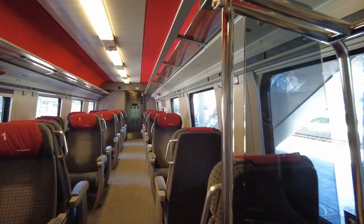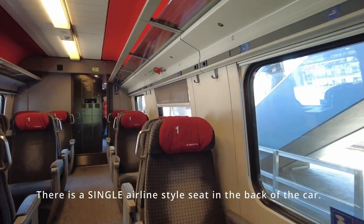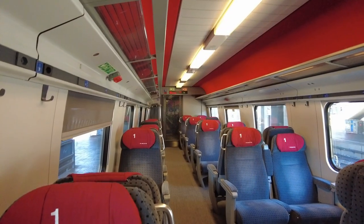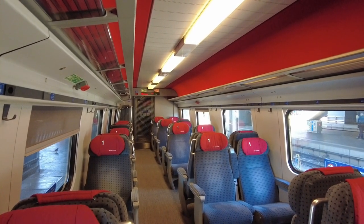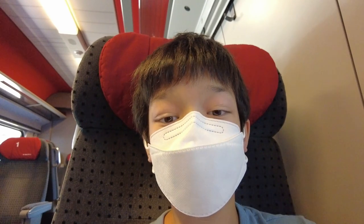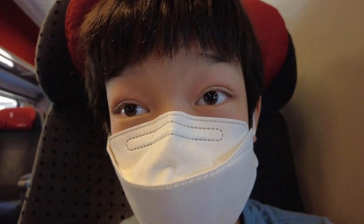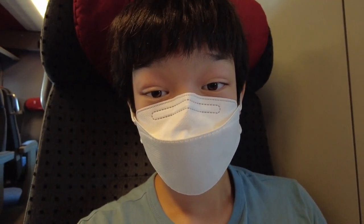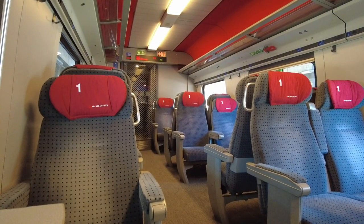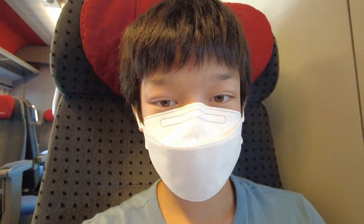First class is laid out in a 2+1 configuration, with seats mostly being bays of 2 or bays of 4. Alright, so I am officially on the SBB ICN first class cabin. As you can see from the shot before, this place looks so classy. I mean, if this isn't first class, I don't know what is. But yeah, let's have a seat tour, shall we?